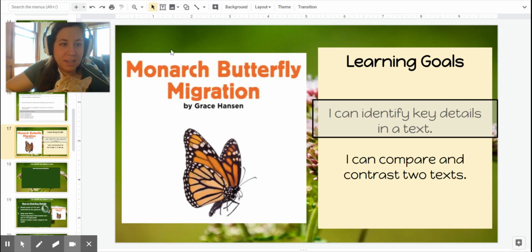And here to join us today is Percy. He just jumped on my lap. Don't be surprised if he jumps back down, or don't be surprised if he bites my microphone.